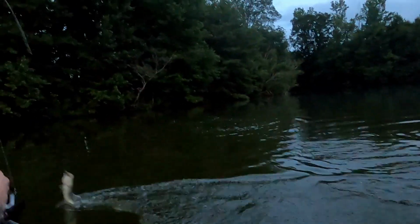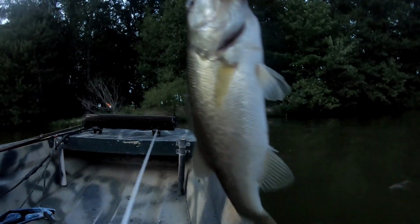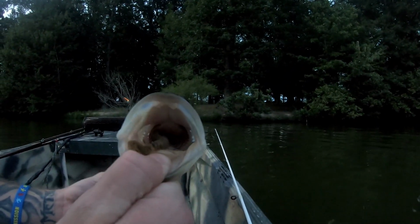JK has not caught a single fish. Let's see if we can change that. Got him. Flip it over, Bo. He swallowed it. Look, darn, son, he did swallow it.